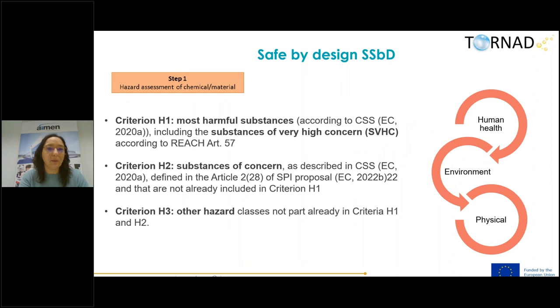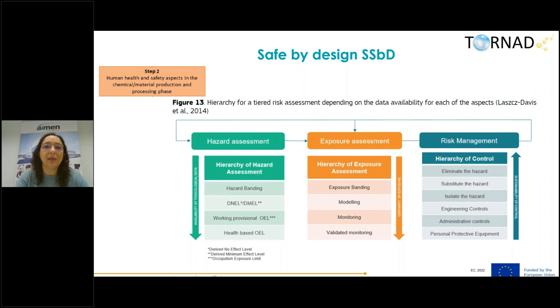So step one is more focused on avoiding or even minimizing harmful substances, harmful for human health, the environment, and also possible physical harm. Here in Tornado, we have the example of PFAS that we are trying to avoid. Step two is focused on the hazard, but also on the risk exposure, which could be more related to workers in the production of these materials. And risk management is also important, because it is possible, for example, to substitute the hazard, isolate it, or use personal protective equipment.